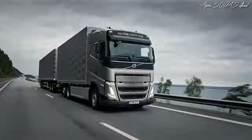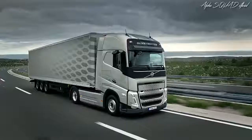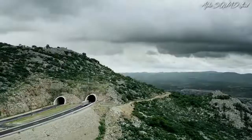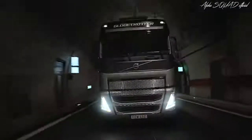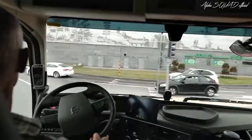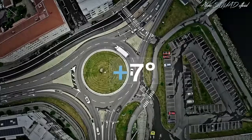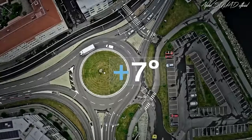With iSave, we deliver fuel saving of up to 7% in long-haul operations. In some markets, Volvo FH is also available with a Euro 6 Step D compliant gas-powered engine. Better maneuverability and reduced tire wear is achieved for trucks with a steered tag or pusher axles because steering angles have increased by up to 7 degrees.